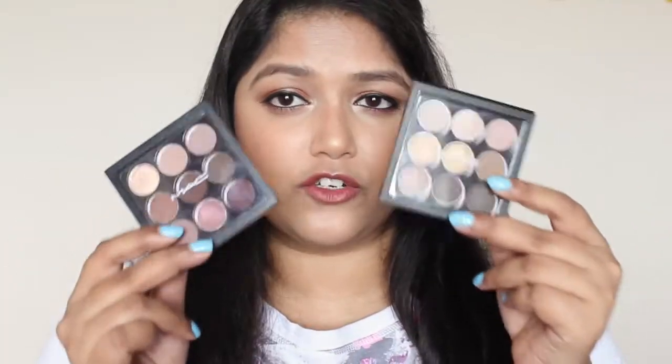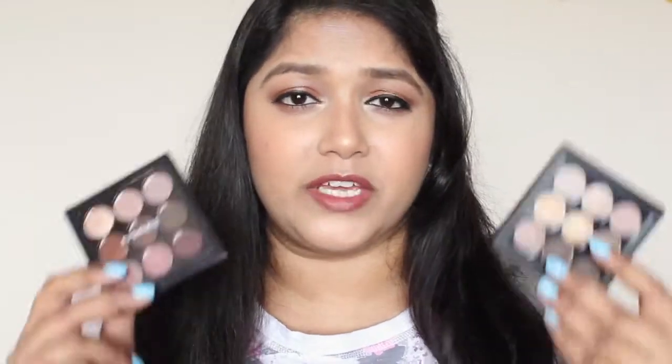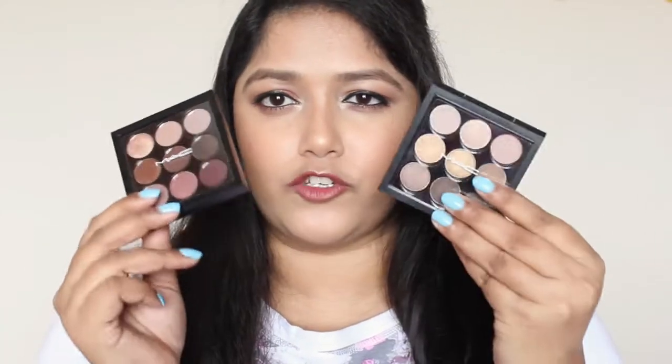So these two eyeshadow palettes are from their new range called Eyes on MAC. They've released 4 palettes with 9 eyeshadows and 2 palettes with 15 eyeshadows. I think the 15 eyeshadows one has been there for a long time. These are the new ones. I've only bought 2 palettes. One is Burgundy Times and the other one is Amber Times. They've got 2 more, one with purple and one with navies.